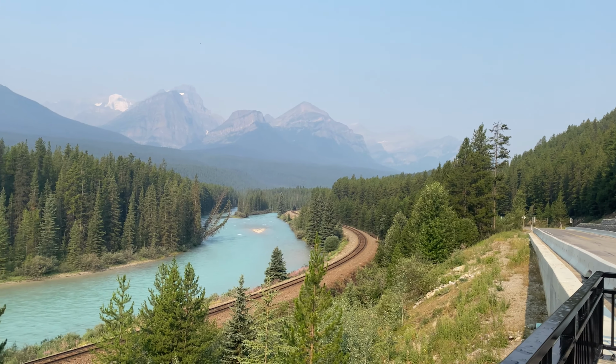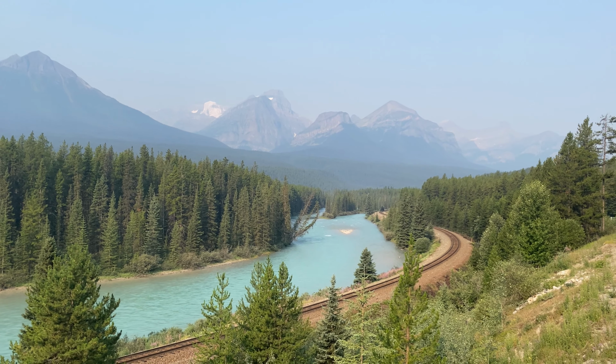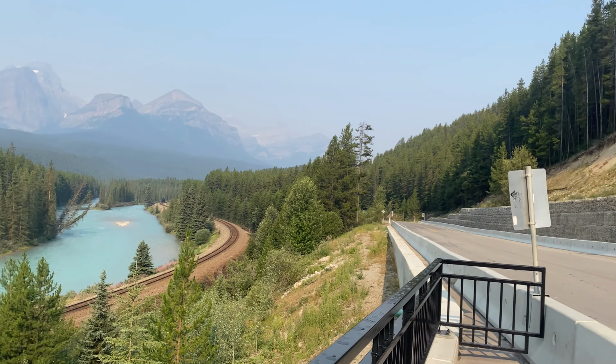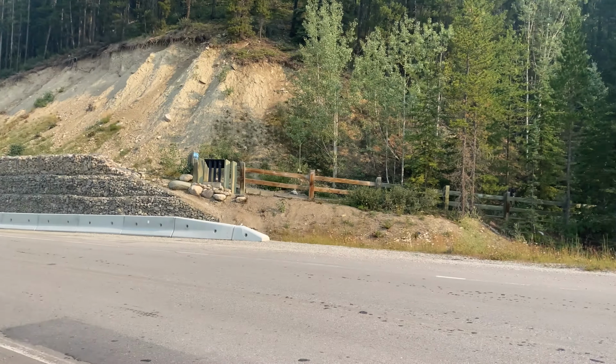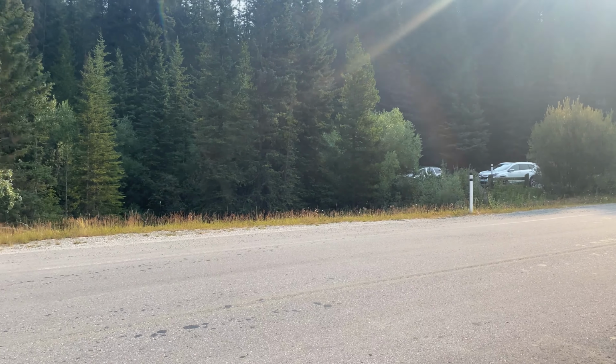So people would travel out to Lake Louise by train and even take a narrow gauge train up into the valley. But this is Morant's Curve. If you ever fancy coming cycling, this road is just made for it. Quiet, beautiful, and often full of wildlife.